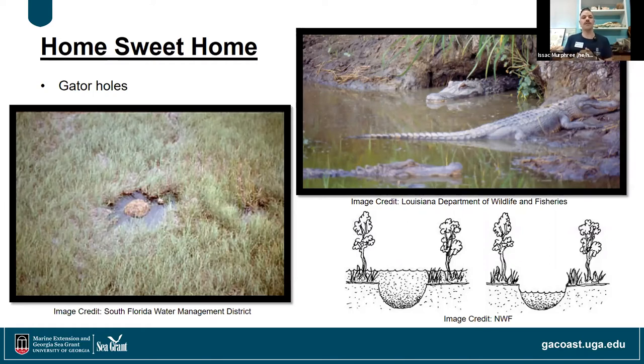You see on the left here, a picture from the Everglades, a gator hole in the middle there. And this one on the top right, all these alligators hanging out in a gator hole. And this is important, not just for the alligators, but for the entire ecosystem. Fresh water is important for all terrestrial animals because they need a source of fresh water to drink. A lot of times gator holes are the only sources during a drought. So terrestrial animals rely on these gator holes as a source of fresh drinking water.